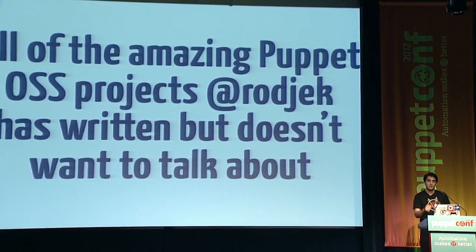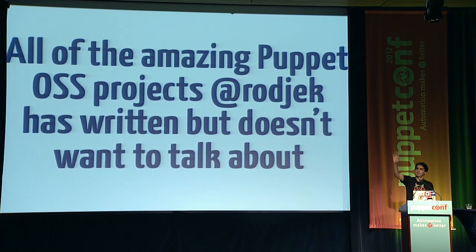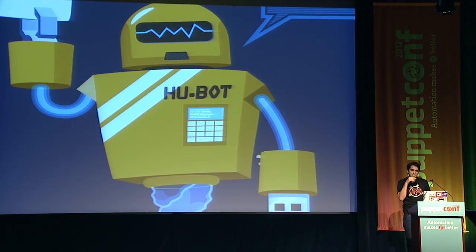First, I'll be talking about all the amazing Puppet open source projects Tim Sharp has written, but he doesn't want to talk about. Hey, Tim. And then second, I'll be talking about how we use them at GitHub. But then I'll be introducing the star of the GitHub ops team, Hubot. And I'll be telling you a little bit about something we've been calling chat ops.